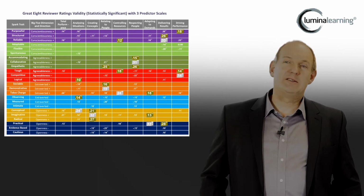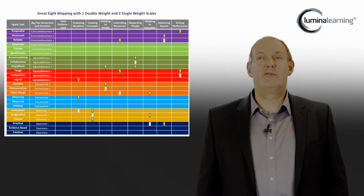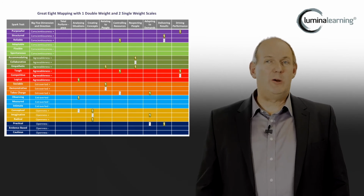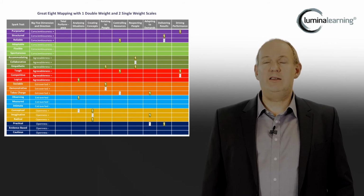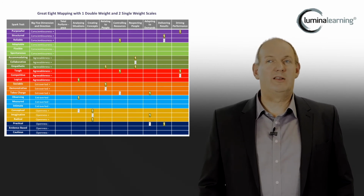So if I clean the data up, so you can see what's got a weighting of 2 and a weighting of 1, you will see that in this particular research, the opposite of conscientiousness wasn't coming in with a rating, and indeed only part of extroversion is coming in. So not everything is represented in this model the way it panned out.